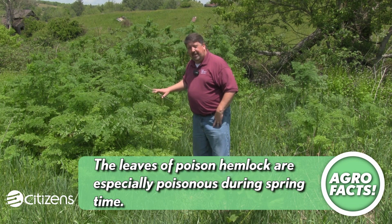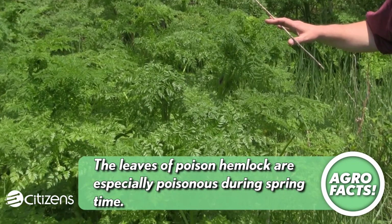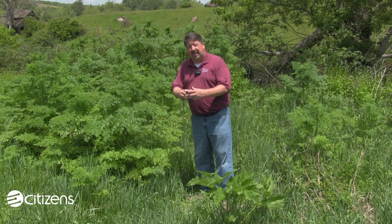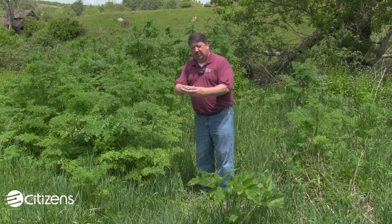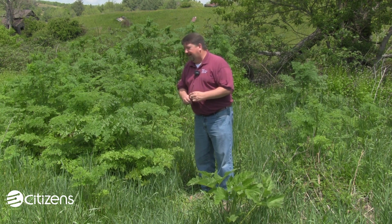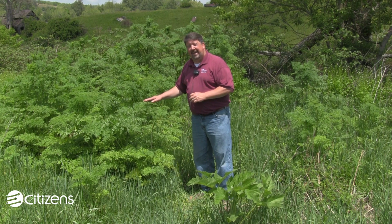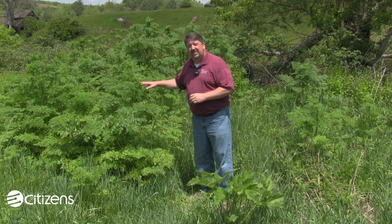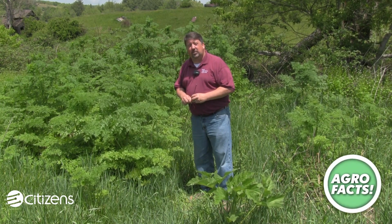All of this poison hemlock behind me has not quite flowered out yet. It hasn't started to flower just yet. And many of us are familiar with Queen Anne's lace. It has that nice white umbel-shaped flower up on top. That is the exact or very similar flower that poison hemlock will get once it reaches its flower development and has had another 20, 25 days to really take off and push in its growth. These plants will be flowering as well.